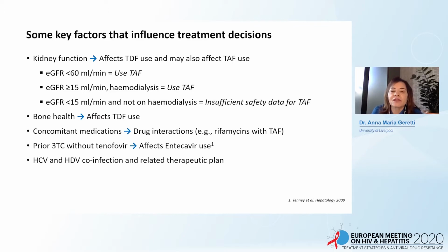There are some key factors that influence treatment decisions. We take into consideration kidney function because it affects the use of tenofovir. There are also circumstances when it may affect the use of TAF. So, for example, we don't have sufficient safety data for TAF in patients that have a very low eGFR below 15 and are not on hemodialysis. We also consider bone health because it affects tenofovir use, of course, concomitant medications that may create a risk of drug-drug interactions. And it's also important for us to dig into the patient history and identify any previous history of lamivudine exposure without tenofovir, because this may lead to drug resistance, as we said, and also potentially affect the use of entecavir.